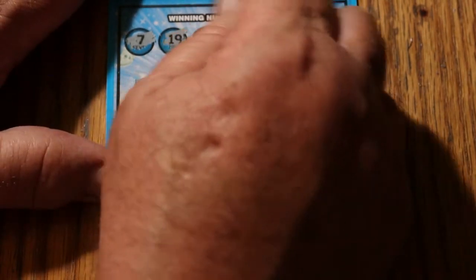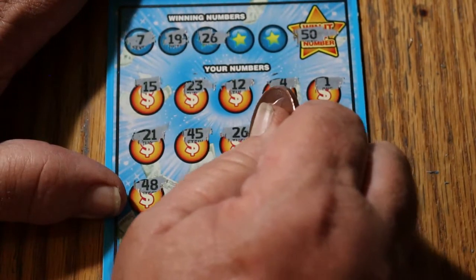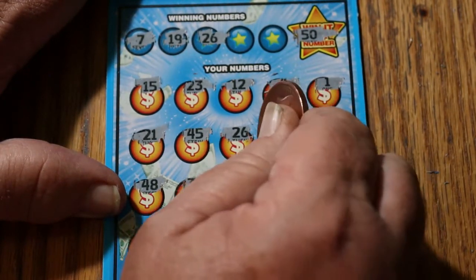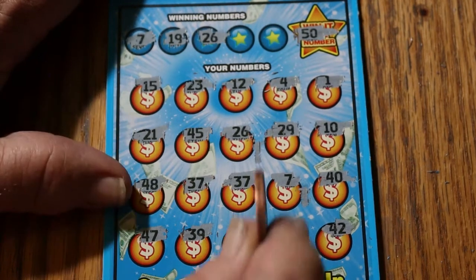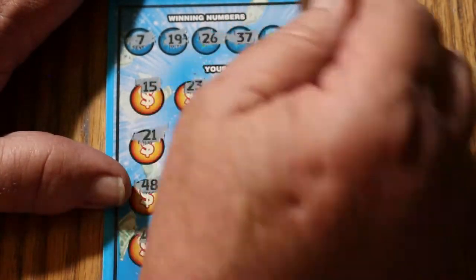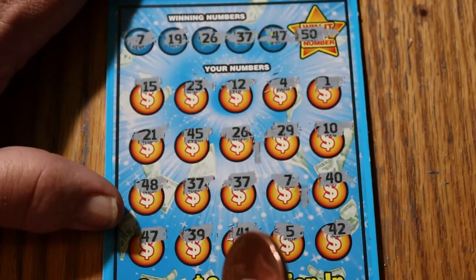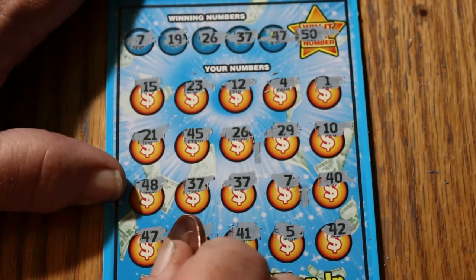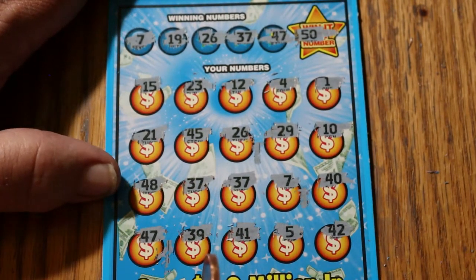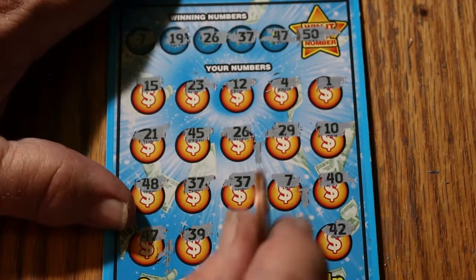no. 26. Yeah, we got our 26. Okay. Don't see any others. There's our 37. And there's a 47. And we have a 47 down here. Okay. Don't see any other 47s. All right, well, let's just get cracking here and see what happens.